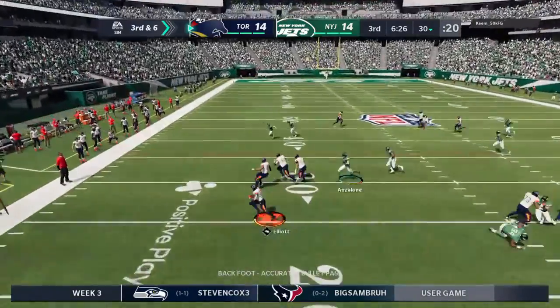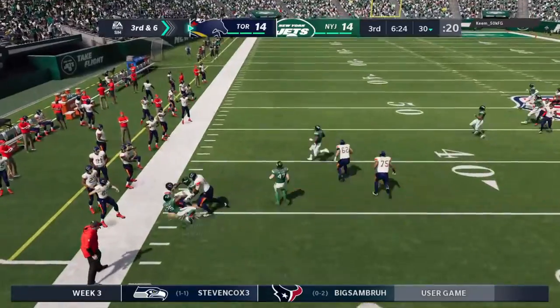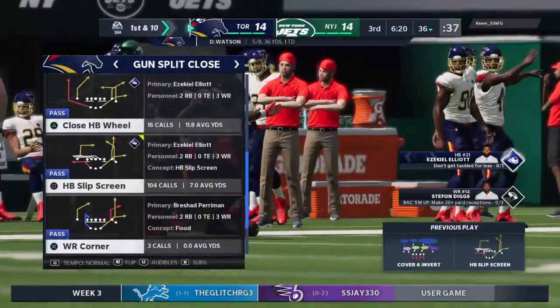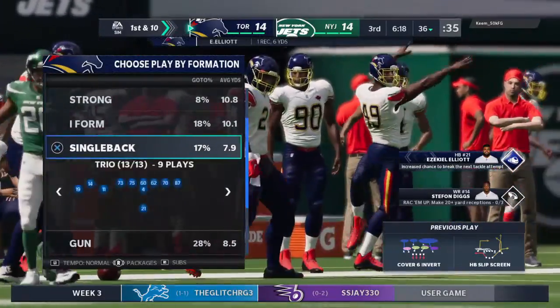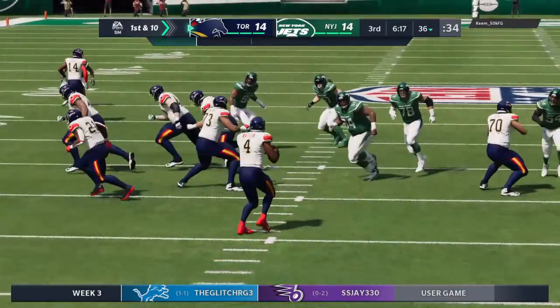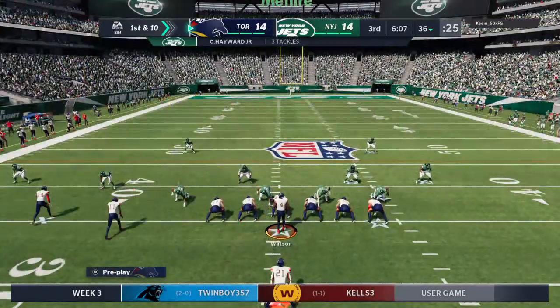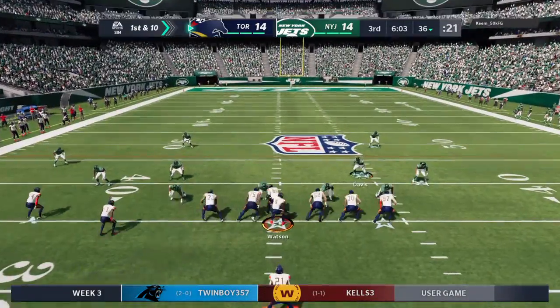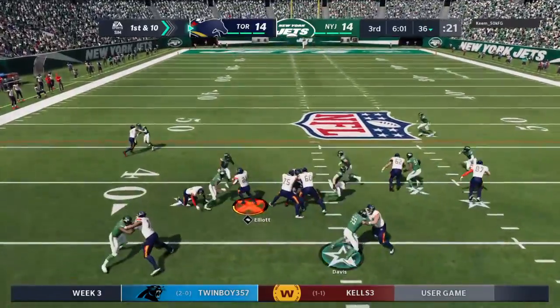Throwing on third down, Watson. They'll set up the screen to Elliott. And he's able to get the first before he's taken down at the 36. Ezekiel Elliott. It'll go as a gain of 6 that time, and it moves the chains as well. So from the 36 now, first and 10. This is Elliott.